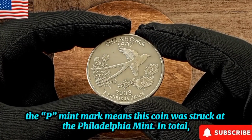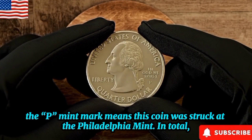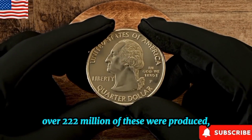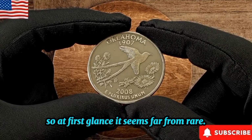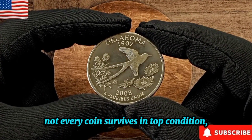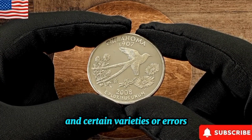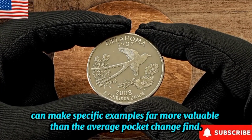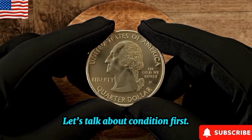Now, the P Mint mark means this coin was struck at the Philadelphia Mint. In total, over 222 million of these were produced, so at first glance it seems far from rare. But here's where things get interesting. Not every coin survives in top condition, and certain varieties or errors can make specific examples far more valuable than the average pocket change find. Let's talk about condition first.